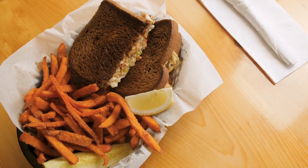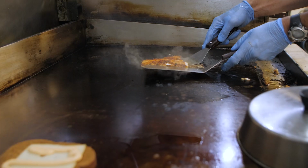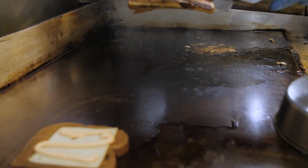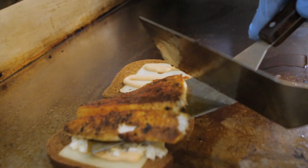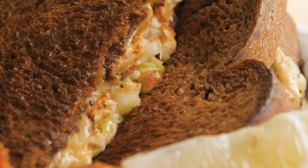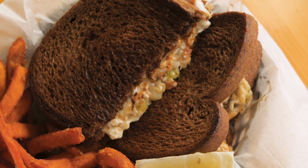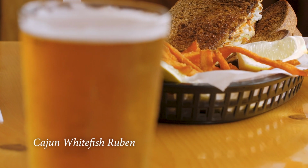The second sandwich is our Cajun seasoned grilled piece of whitefish that goes on top of dark rye with melted Swiss cheese. It's a traditional Reuben sandwich, other than the fact that the coleslaw takes the place of sauerkraut. There you have the Cajun Whitefish Reuben. It's become very popular.